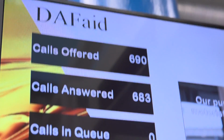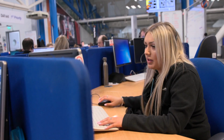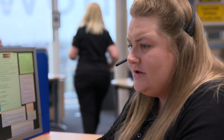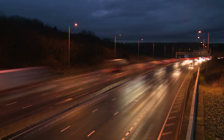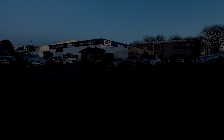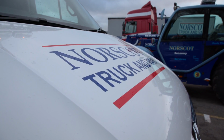Based in the Midlands, the DAFaid Control Centre is the hub of all breakdown operations for DAF trucks, with a large number of incident managers handling jobs from the initial call to job completion. Callers can expect to wait no more than 15 seconds before someone answers their call. The transportation industry is one that rarely stops, but in the eventuality of a pause in operation, Northscope Truck and Van, one of the largest DAF dealers in Scotland, is on hand to assist.